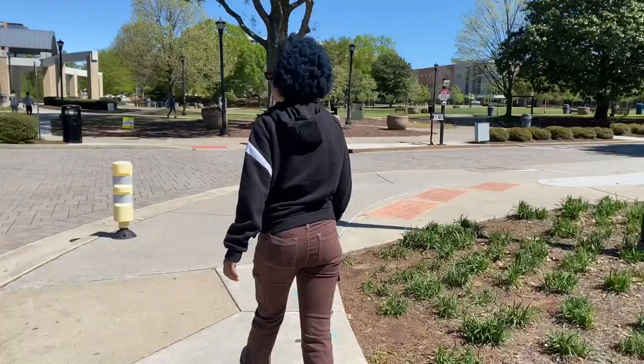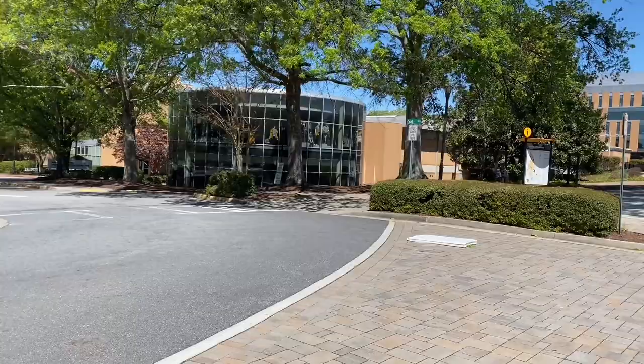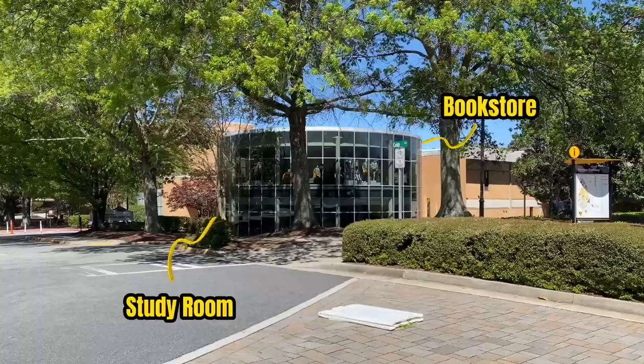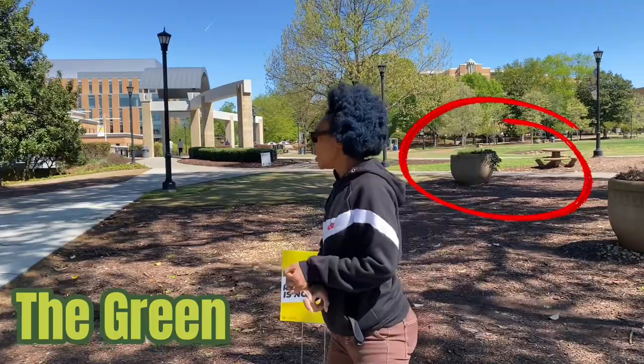Alright, guys. So where we're heading is towards the green right here on our right. You can see it's closed in there. That's the bookstore at the top. At the bottom, it's like a little study room. If we can, we'll go down there later. But over here in the green, they have different fun activities. They're always doing stuff every day. Different clubs, different tablings.